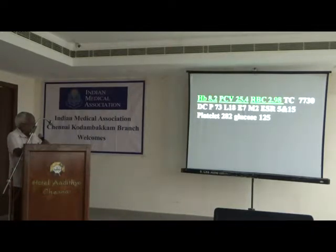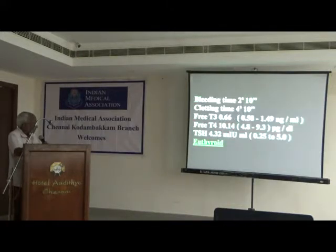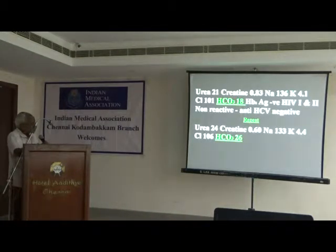Hemoglobin has dropped down to 8.2. Perhaps the in-between hemoglobin rise was not really due to a true rise, but due to the hemoconcentration. She continues to be anemic. The bleeding profile is normal, euthyroid. Again, she is slightly acidotic.